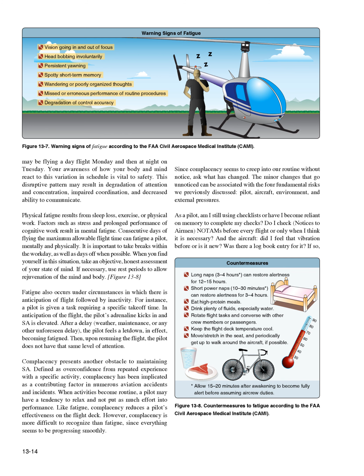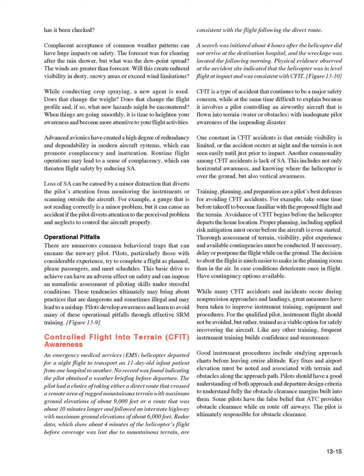Since complacency seems to creep into our routine without notice, ask what has changed. The minor changes that go unnoticed can be associated with the four fundamental risks we previously discussed: pilot, aircraft, environment, and external pressures. As a pilot, am I still using checklists or have I become reliant on memory to complete my checks? Do I check notices to airmen (NOTAMs) before every flight or only when I think it is necessary? And the aircraft, did I feel that vibration before or is it new? Was there a logbook entry for it? If so, has it been checked?